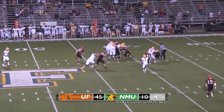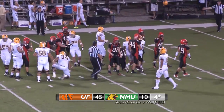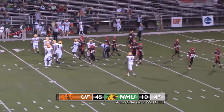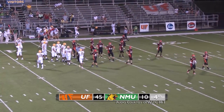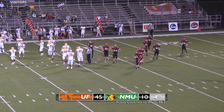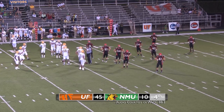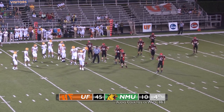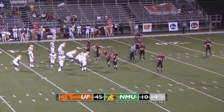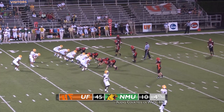Second down and 3. Handoff Collier again. Into the pack, comes out the backside, tripped up, but not before he picks up first down yardage inside the 35. So Oilers' second unit working against what's still the first unit here for Northern Michigan. Minute and a half and a running clock here. Oilers lead 45-10. Impressive debut for the 2012 edition of the University of Findlay Oilers.